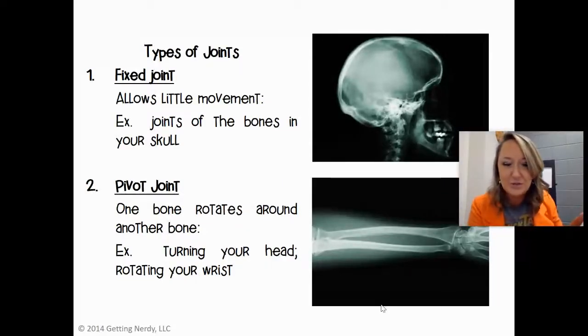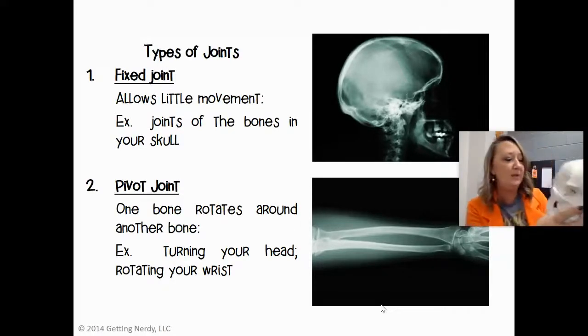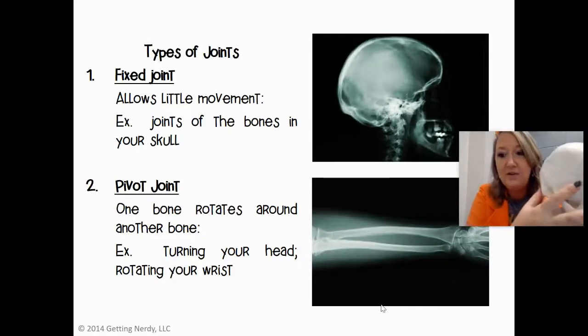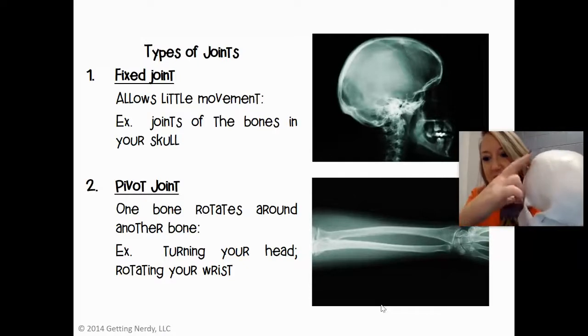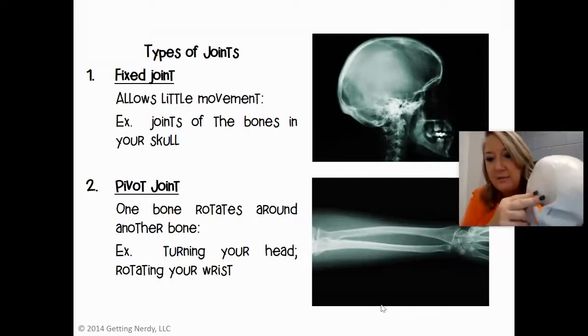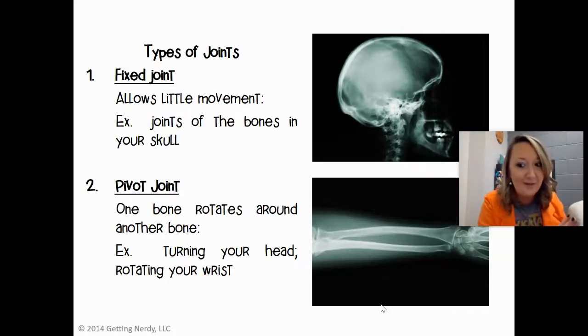Your cranium, your skull doesn't really move a lot, and most of these that we see are found in the joints of the skull. And because the skull is made up of lots of different bones, I don't know if you guys can see it as well, but all of these sutures, all of those lines, they're making up those fixed joints. So if I ask you for an example of a fixed joint, joints in the skull, right?